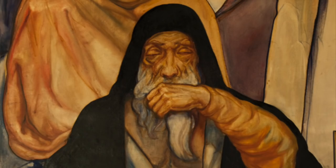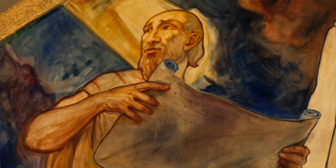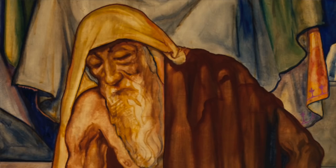Ezra is next to Hillel, the great sage. Above him is Hosea, who preached salvation through repentance, which is certainly appropriate for today, Yom Kippur. There's also Judah Hanasi, who compiled the Mishnah, the oral tradition.